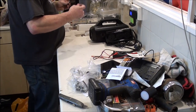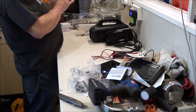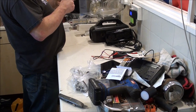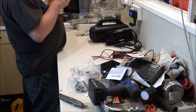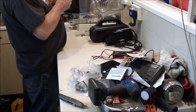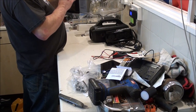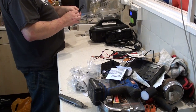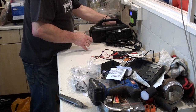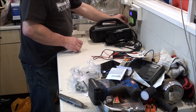Oh, I see. It's magnetic. Like on a... Whoa! Green light just came on and it vibrated. No matter what way around. Oh, will it be magnetic? I did wonder if you could put it on either way, but you can't because of the magnet. Right, that vibrated, so I'm just going to leave that there just to see if that will charge.